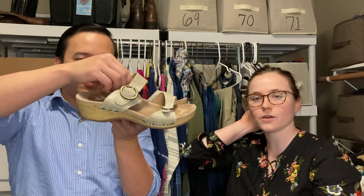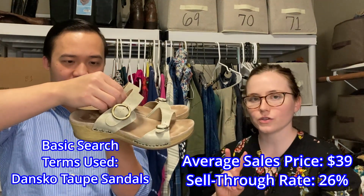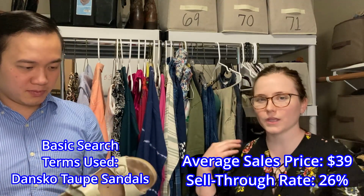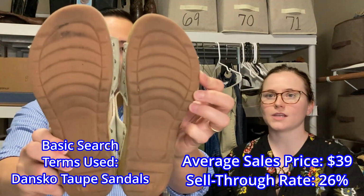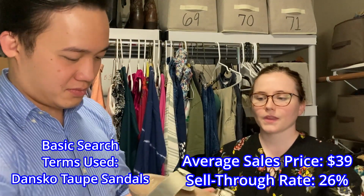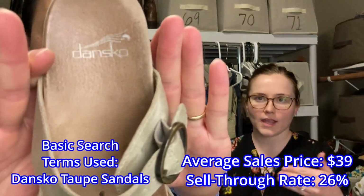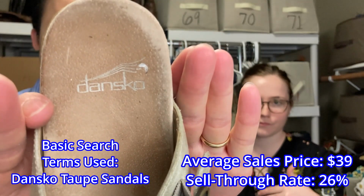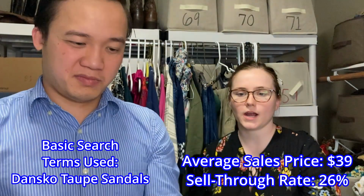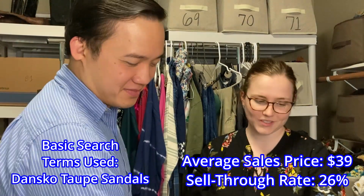Okay, and then the last pair of shoes is this pair of Dance Co sandals. I actually found two other Dance Co's that day, some Dance Co clogs, but they were really kind of scuffed up, and so I didn't pick those up. But these were in really good condition on the bottom. They do have some wear on the sole there, but that pretty much happens as soon as you put it on. But we'll see how those do.